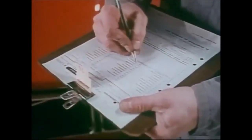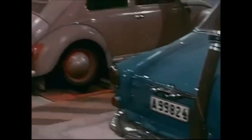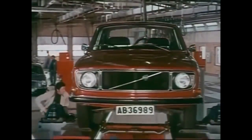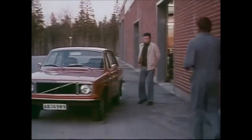So when Swedes buy a car, how well it'll do in these inspections is one of their biggest concerns. Perhaps this explains why Volvo is the largest selling car in Sweden. You see, when we build a Volvo, how well it'll do in the inspections is one of our biggest concerns too. Volvo. We build them the way we build them because we have to.